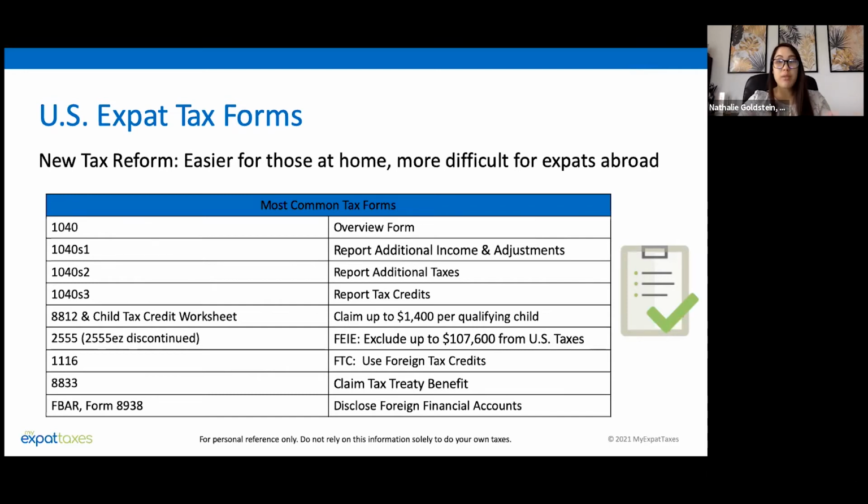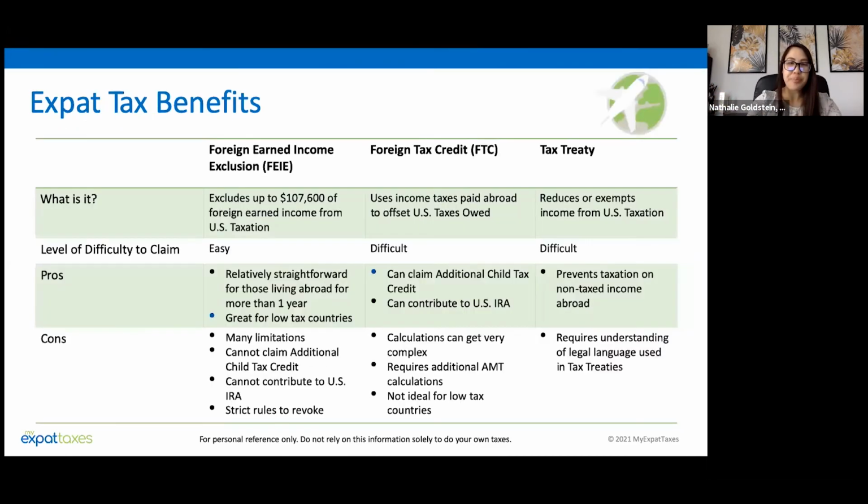Also keeping in mind, if you have a UK pension, you're probably going to be claiming the tax treaty to ensure that your contributions and any benefits accrued in those pension accounts are not taxable in this current year. And then the famous FBAR and Form 8938, which are the forms to report your foreign financial accounts. But I do have a slide for that because people have a lot of questions.